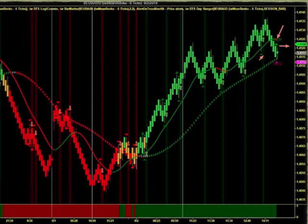It's come back into the tunnel. It's at the macro line, just waiting for a long signal and waiting for that, I call it the hawk line, the micro line. We need to see that turn green. We can take that up. Even if it comes up to resistance, it's like 17 pips. I'll take 17 pips any day of the week. All right, let's keep going.